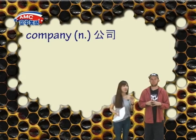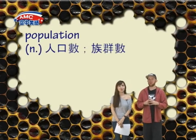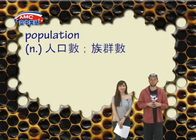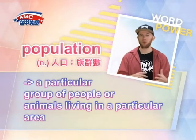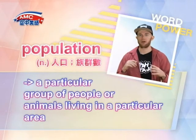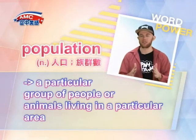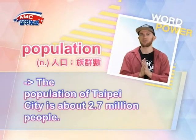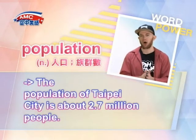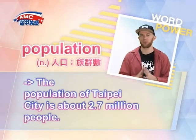It's a long word. Population. Spell it. Yes, population. That is spelled P-O-P-U-L-A-T-I-O-N. Yay! Population. Population just means the people or the things that live in a certain place, and we talk about a number of people or things in a population. For example, the population of Taipei City is about 2.7 million people. The population of Taipei City is about 2.7 million people.